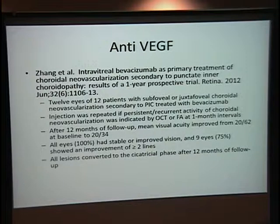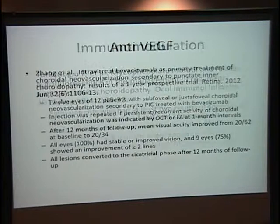It varied per patient. So when they came back, if they were considered to have continued activity, they received more. So every patient was different, but at 12 months follow-up, they were followed monthly, and if they had fluid on OCT or they had leakage on FA, they were given another injection. So their conclusion was that this was actually not just suppressive, this was curative. But again, they only have 12 months of follow-up, so it's hard to read too much into that.